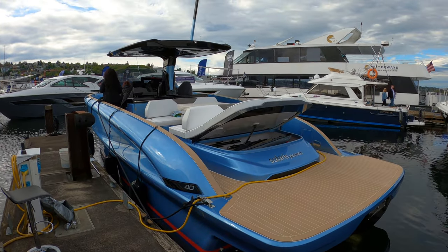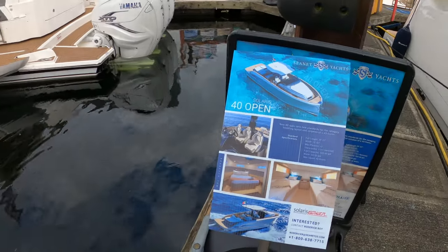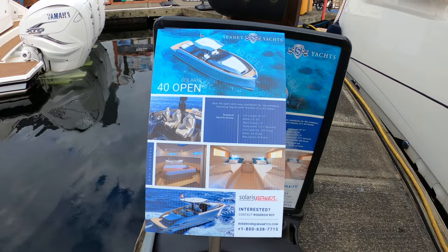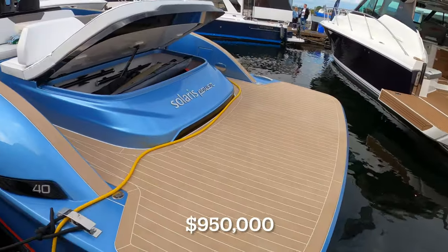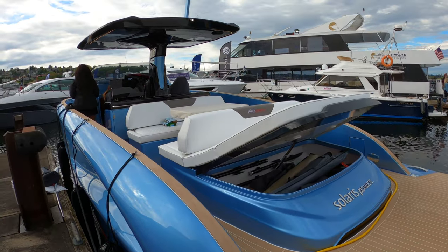Okay, sexiest boat of the boat show right here. 40-foot Solaris, $950,000. All you single guys out there with some money, you want to impress the girls? Here you go. Buy this boat.